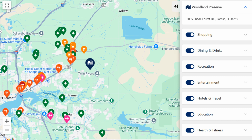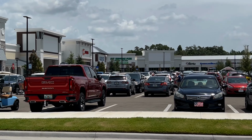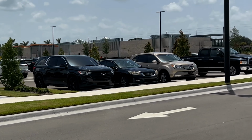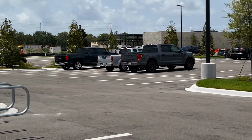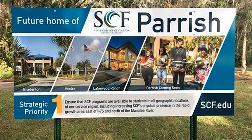And then up here to the north is Moccasin Wallow Road. A lot of you have heard about a lot of the new development that's going on Moccasin Wallow and in that North River Ranch area. That's going to be really, really nice. So this is a great area if you're looking for something that still has a small hometown charm, but you want the feel of all of the amenities. And you can see that on this map. They're showing shopping and dining and recreation, entertainment, hotels and travel. And of course, education. We have new schools here. We have a new State College of Florida coming in. We've got 2 new hospitals coming in.